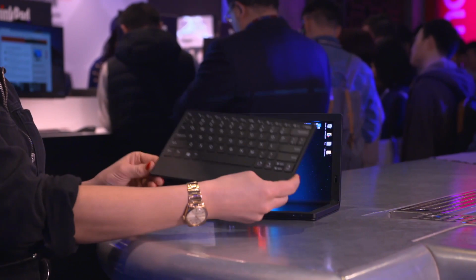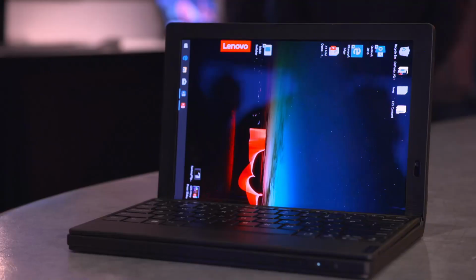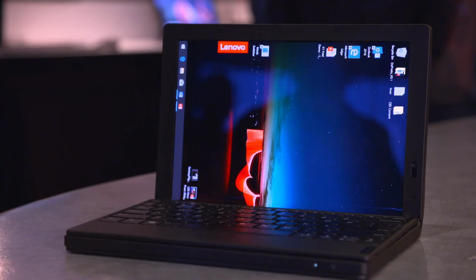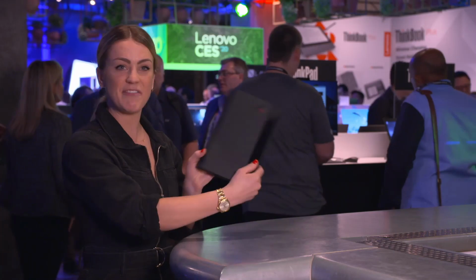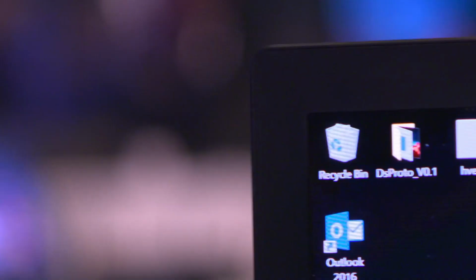It comes with this keyboard that magnetically clips in on the front, and when it's closed, that charges the keyboard as well. And then you can use it more of a laptop setup. It comes with 5G, Windows 10, and up to 1 terabyte of storage. And look how nifty it is if you want to take it away with you. Priced at $2,500, this is the world's first foldable PC to go on sale to us consumers.